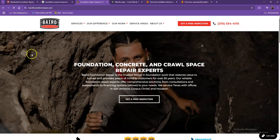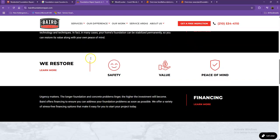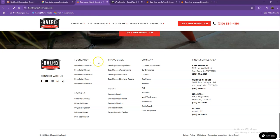So for their website, they also have their logo at the top. They have their call to action. They also have good photos and videos, services they offer, a good amount of content as well, and the areas they're servicing.